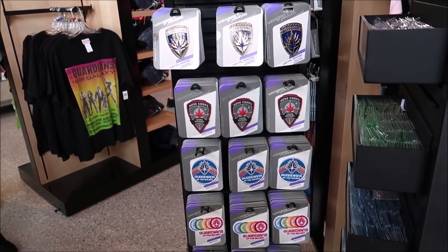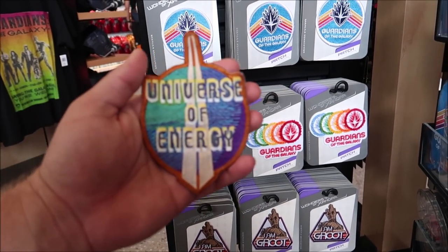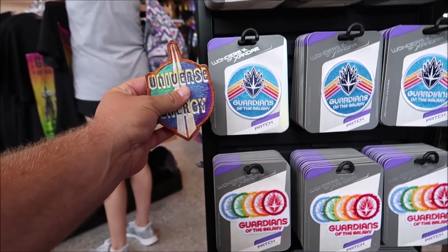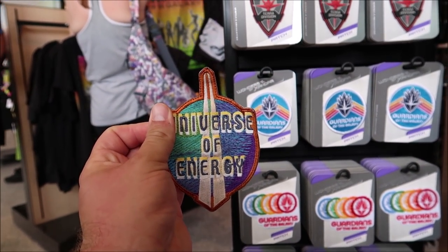Take a look at this. They have some patches down here for the Guardians of the Galaxy. And then down here they have an I Am Groot one, but nothing beats the Universe of Energy. I feel like I need to get this patch just so I can have it matching. How awesome is that, I knew to bring this patch with me today? The patches themselves are only $9.99, so I'm definitely gonna get it. My hat's a little crooked, but I have to now.